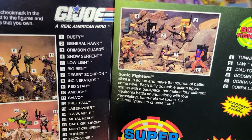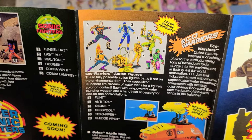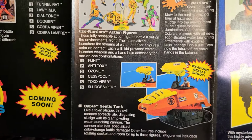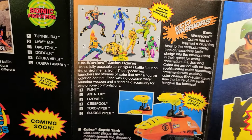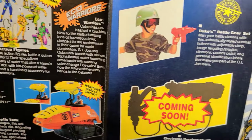Supersonic Fighters. And Viper was really cool. Look at that. Eco Warriors. There's the Hiss tank. Now the Septic tank. This just shows the pictures. They don't even have the figures yet. Now they're just showing the artwork.